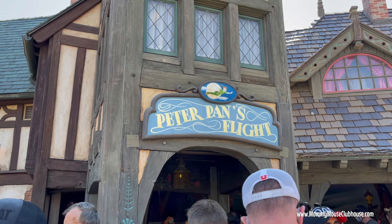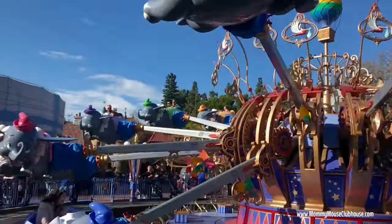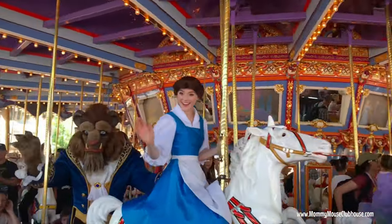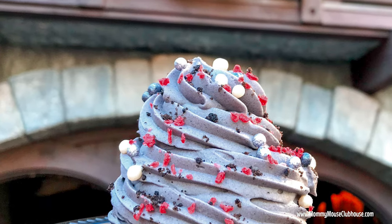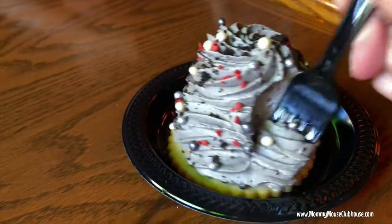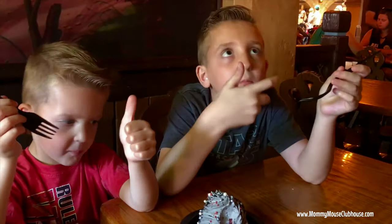Welcome to Fantasyland. I have to admit that Fantasyland does not have very many must-have snacks to choose from, but there are always things like churros and ice cream bars available. The one thing in Fantasyland that we do get on every visit to Disneyland is the gray stuff from Red Rose Tavern. The gray stuff is white chocolate cookies and cream mousse that is swirled around red velvet cake that is filled with raspberry preserves on top of a shortbread cookie, and it is delicious.